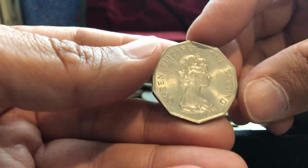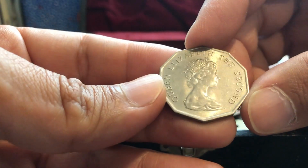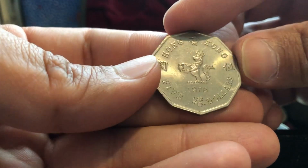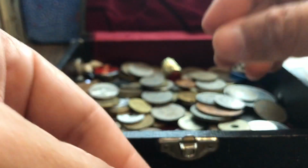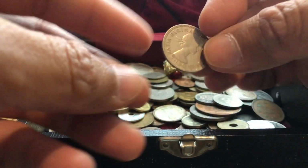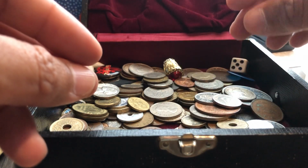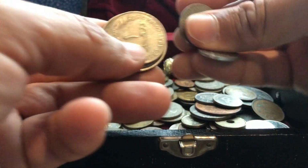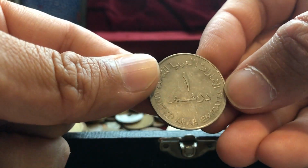They went to China sometime around 1982 and they brought back all kinds of currency, so this is probably where they got it. 1978. This is $5. Oh my goodness, there's so much in the way of English money in here. It's almost redundant. Here's more Arabic currency. United Arab Emirates.